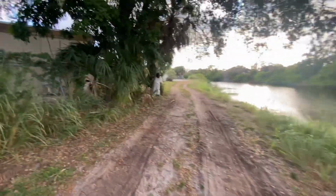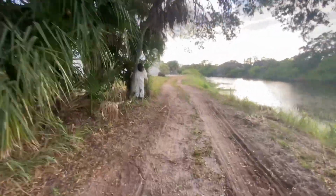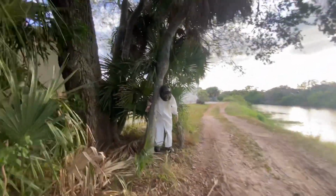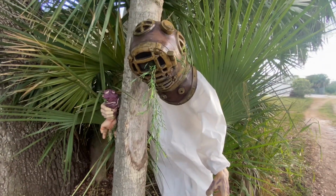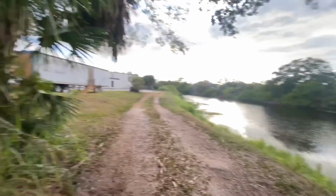And I know he's a newer prop, where some of these guys are a bit older, but I just have to shout him out regardless. And then finally, up here, is our deep sea diver friend, aka flesh-eating zombie in a costume. But you know what? He just looks so darn creepy.